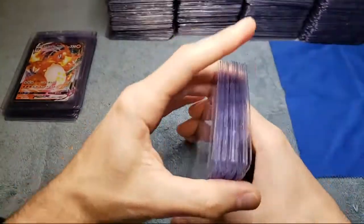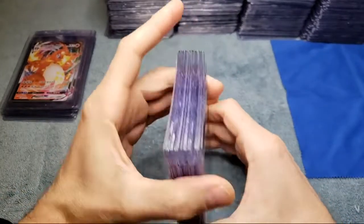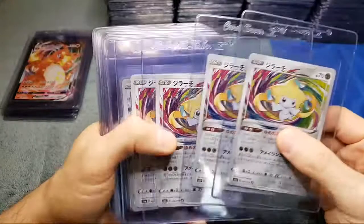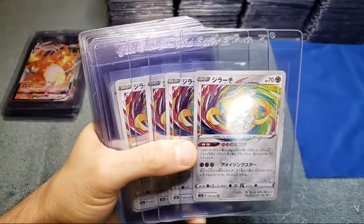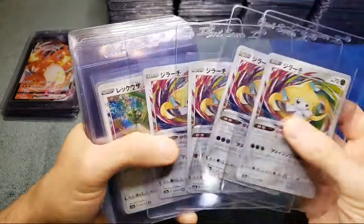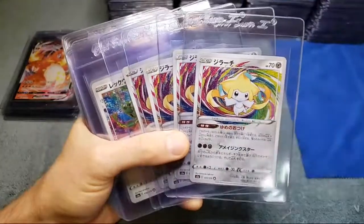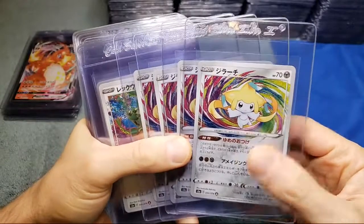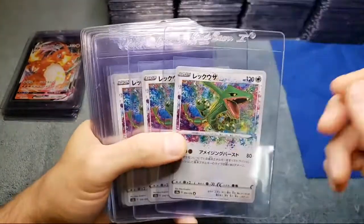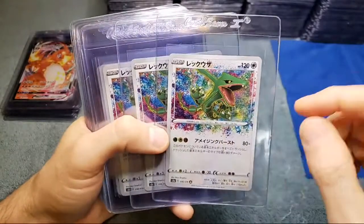Okay, it's not first edition, so it's got the jungle stamp and it's a holo. I would just say look at the condition and comp it from that. If it's light play or heavy play or just near mint. We got 1, 2, 3, 4 of the Jirachis. These were more expensive. They're like $40. In English, they're like $20. So I got a bunch of those on the way in English as well. They just haven't showed up in the mail yet.